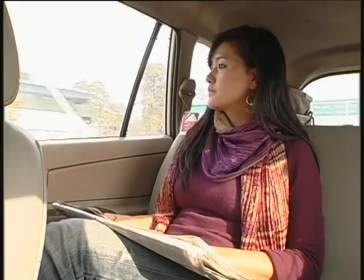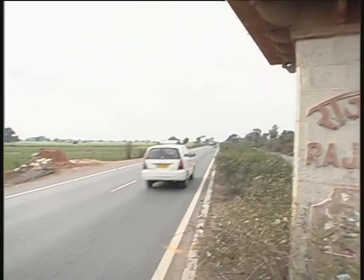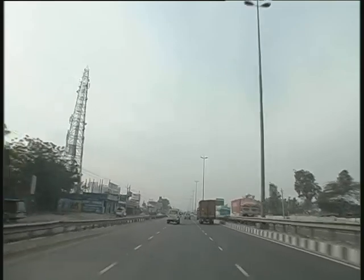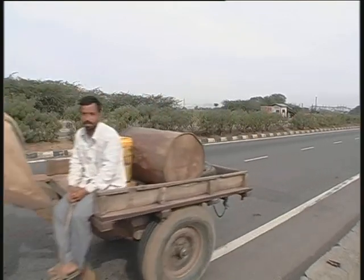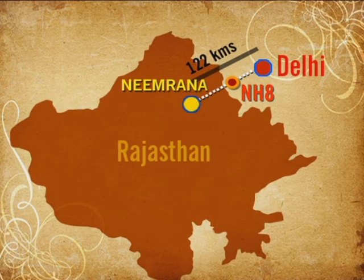As I look out of the window and watch the landscape change, I'm thrilled that I'm getting to explore one of India's oldest heritage resorts. Unlike many people I know, I've never visited this old fort, which is located only 3 hours away from the capital. A 3-hour drive on the National Highway 8 from Delhi takes you to the Neemrana Fort Palace.